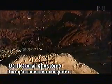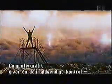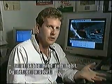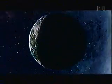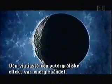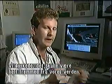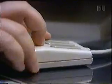Most of these effects are happening entirely in the computer. With computer graphics, you really have a much greater level of control, and you're really free to visualize anything you want, and that's where the fun is. The main computer graphics effect in this film is this energy ribbon. We didn't want it to be lightning or fire. We wanted it to be something completely otherworldly.